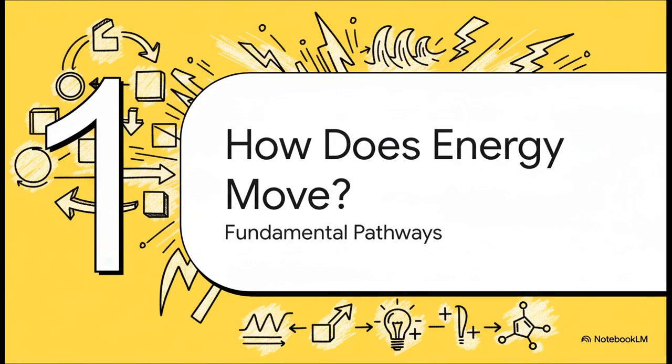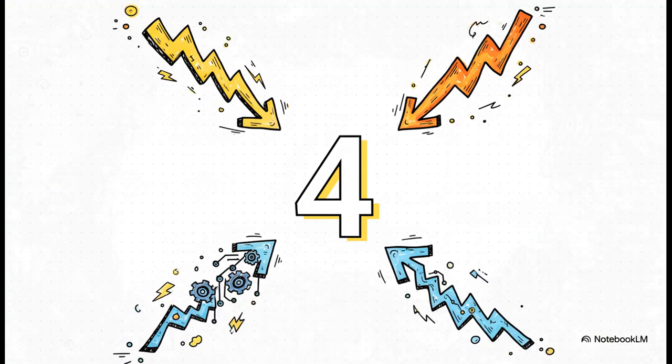The single most important thing to realize about energy transfers is that it's not as complex as you might think. You don't need to memorize a million different rules. In fact, pretty much every single energy situation you can imagine can be explained with just one simple number. And that number is 4. Seriously, that's it. It all comes down to just 4 fundamental ways that energy moves from point A to point B. If you can get your head around these 4 pathways, you've pretty much mastered the entire topic.